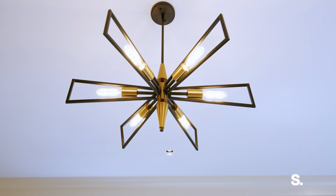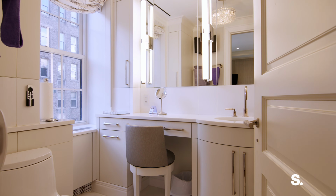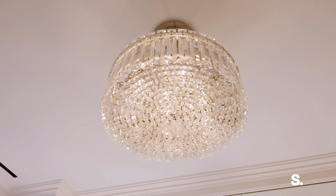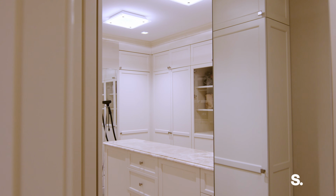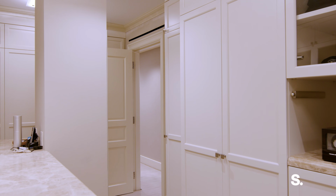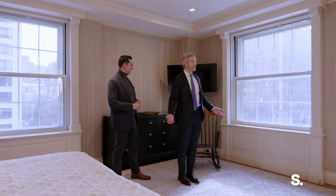Yeah, absolutely. And we're actually in the primary suite. So we're not only in the bedroom, but there's also a his and hers bathroom and a study and also a huge walk-in closet. We're also on the corner of 74th and Park, so the light here is just amazing. And you literally wake up looking south on Park, which is just beautiful. Hello, God. You just showed up perfectly.